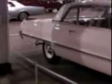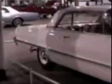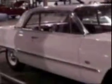But the 63 Chevy may be the most beautiful car of the 1960s. The lines on this car are absolutely perfect, and I was very lucky that I did own one of these 1963 Super Sports.